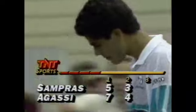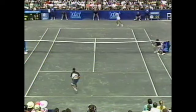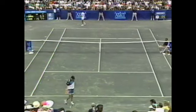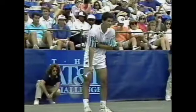Agassi 15 love, serving at 4-3 in the second set. Agassi won the first 7-5. They worked on the Sampras elbow again at the break. Sampras said while he was sitting down there, we could hear it on our microphone, that his elbow had been bothering him all week. First time they've really looked at him during a match, however.